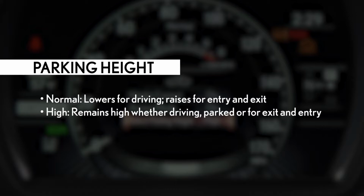If you are in high, no matter what you do, the car is going to stay high unless you're driving down the road, for stability reasons. So if you get out, the car is going to stay high to get you out. It's not going to go to normal, and vice versa.